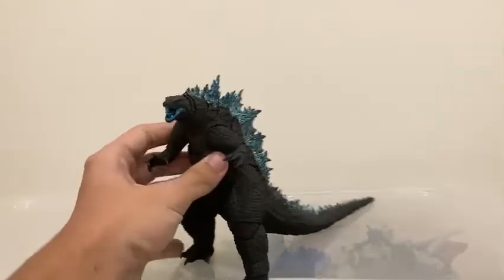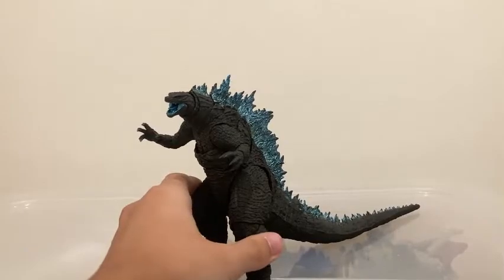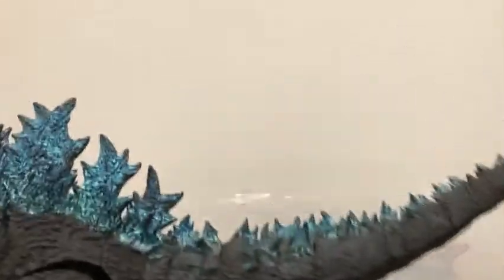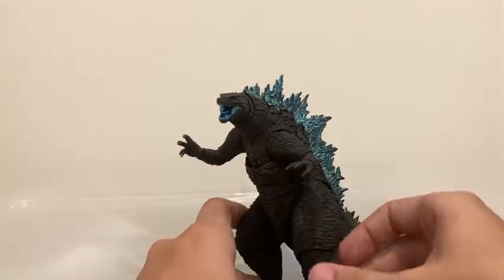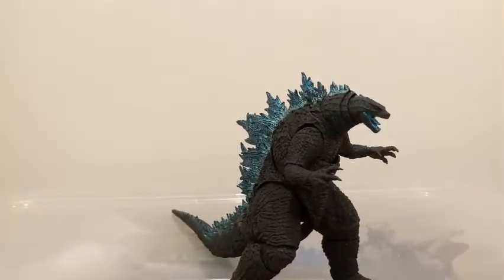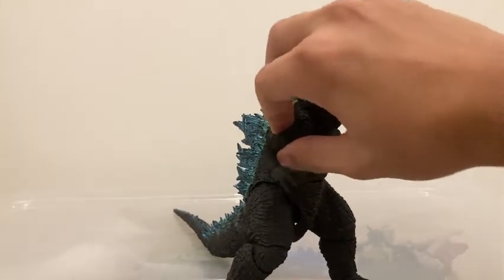Anyways, if you don't care about all that, and you're here for what everyone's here for, we have the figure, Godzilla. And right off the bat, I just have to say, this guy looks amazing. Look at that shiny blue metallic paint job on the spines. It actually goes all the way down to the tip of his tail, if you can see that. His skin also has a nice, rough, animalistic texture. And even look in his neck, you can see gills. They really did try to go for a more animalistic design with the newer Godzilla, and they did really well, in my opinion. I like it.